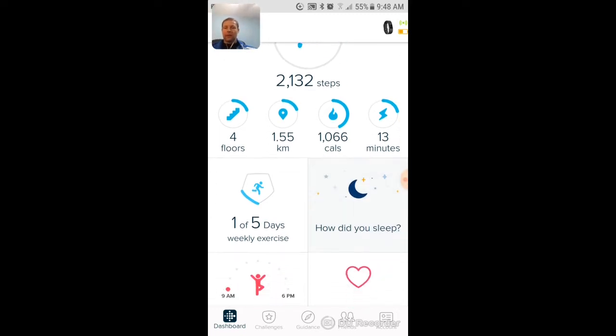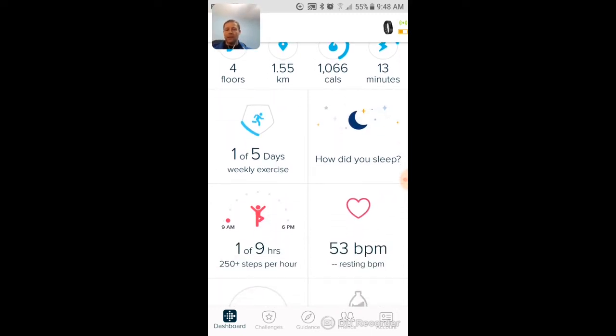I'm going to move down just a little bit, and you've got a bunch of tiles here. You can see my heart rate on the right-hand side in the middle there, and it's resting at 53 beats a minute. Normally, when I'm resting, it's about 40 odd, which I'll show you in a second. I'm going to go through each of these tiles, and tell you a really easy way that you can use this tracker right this minute to start losing weight today and get fitter.